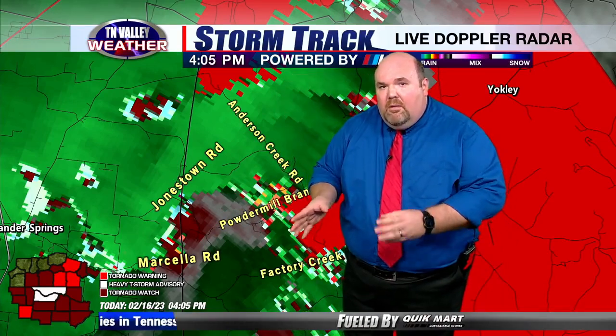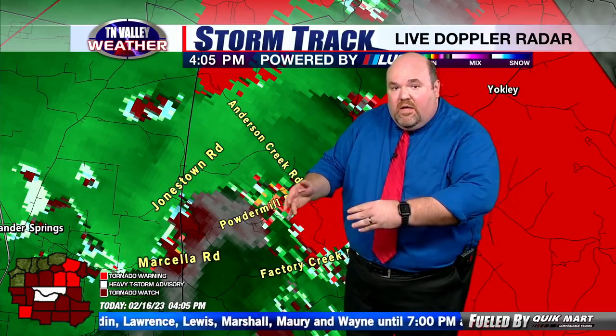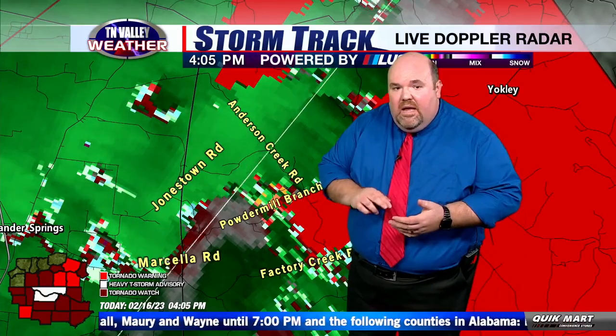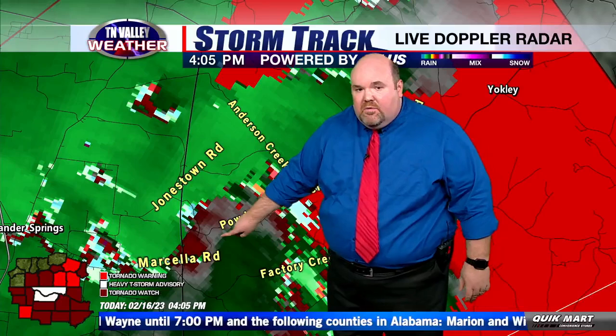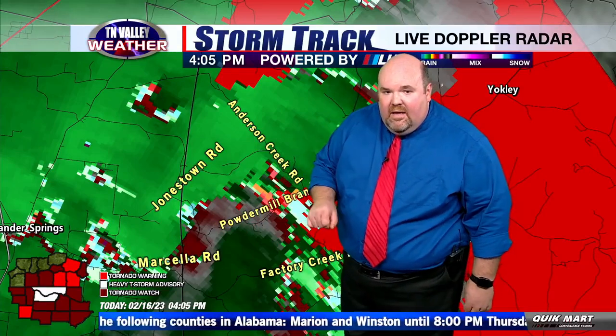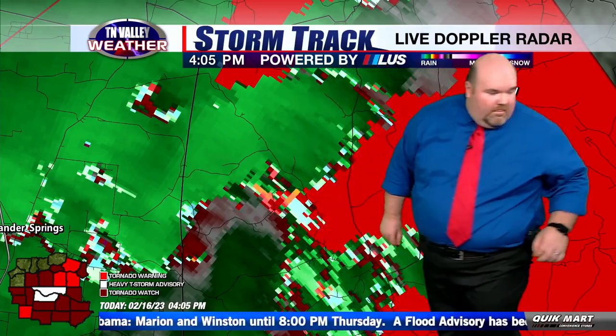You've got a lot of field, but you do have several clusters of houses in this area as well, as we continue with an active tornado warning this afternoon for Giles, Lawrence, and Murray counties, as now this rotation has crossed almost completely into Giles County at this moment. Yeah, it looks like they're continuing the... Sorry, Fred, didn't mean to interrupt.